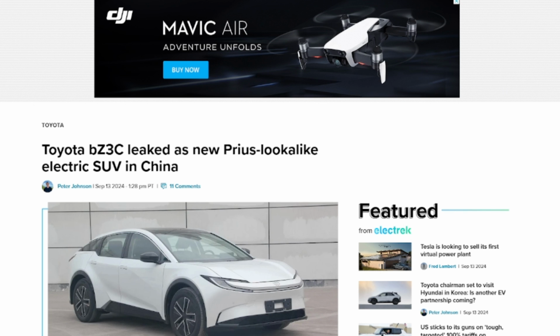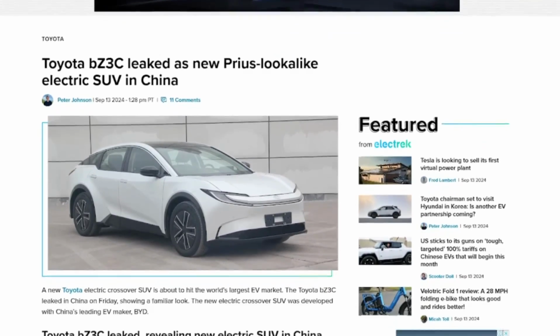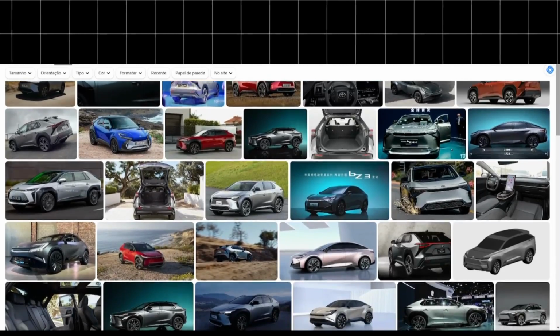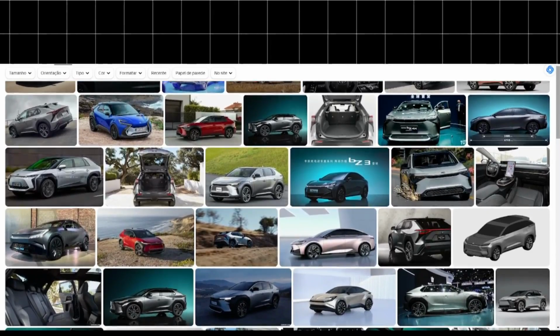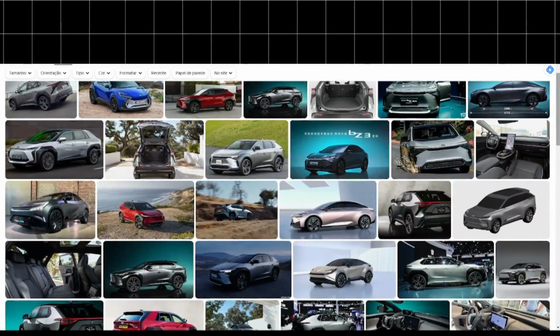Speaking of plugging in, let's talk about the battery. It's a lithium iron phosphate battery, which is a mouthful, I know. But here's what you need to know. These batteries are known for being safer and lasting longer than some other types. And once again, BYD is the brains behind this battery.